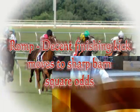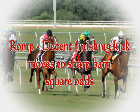Of the closers, the most interesting one that I see in there, number 2, Romp, 20-to-1 on the morning line. This horse is Grade 2 placed, moves over to the Jonathan Shepard barn. Jonathan Shepard has been a known turf trainer for many years. He had Cloudy's Night, moved to his barn later in his career, jumped up and got on a roll. Maybe Romp can do something like that.